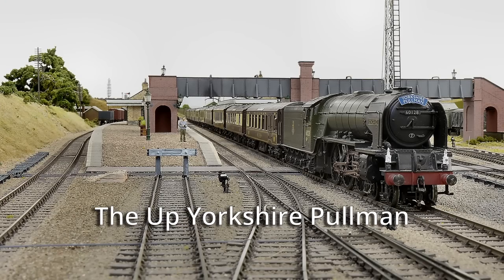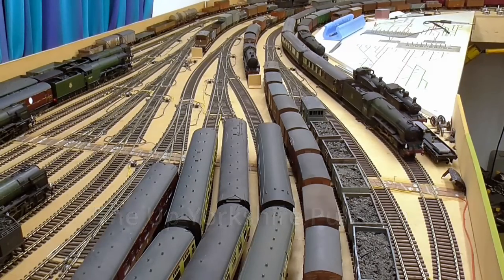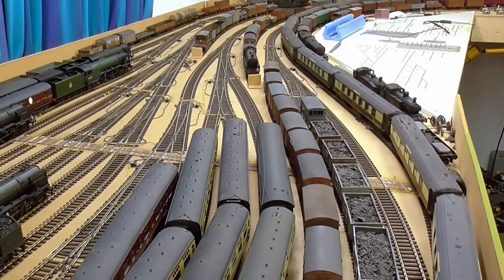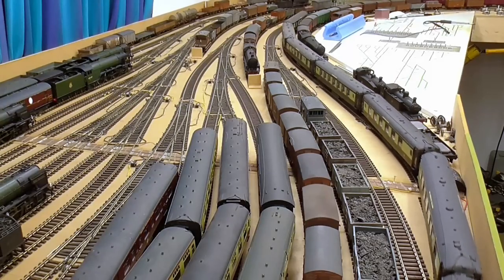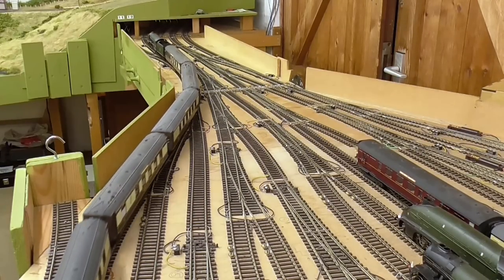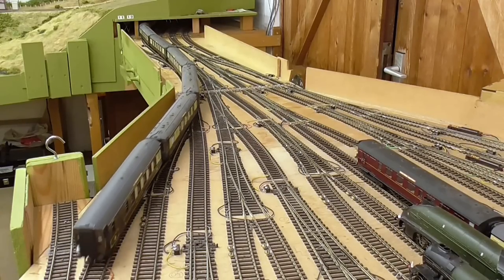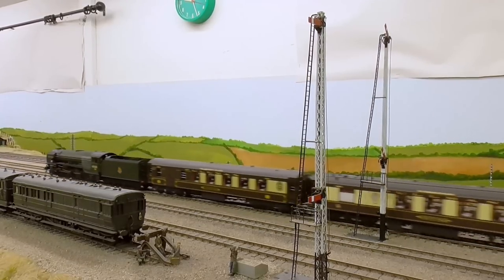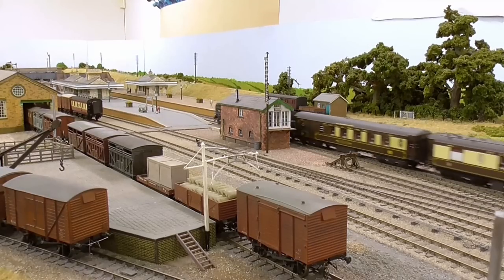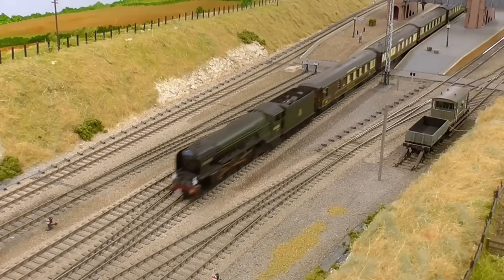The Up Yorkshire Pullman. Coming from its kickback siding, there are 2 through roads in the fiddle yard, one for the up, one for the down. Road 1, which this is, the up, and on the far side, road 19 for the down. It starts off, obviously, on the up slow roads, but by the time it goes underneath the M&GN, it's on the up fast. This train originated from Harrogate, Leeds, Bradford and York, and was made up fully, there was a Hull portion as well, made up fully in Doncaster Station, hauled by the Leeds train engine.